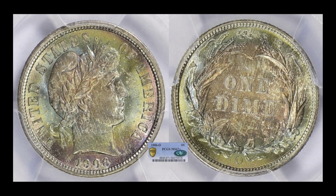But this one, guys, huge payday here, $25,884. But I don't want to dismiss the fact, aside from the beautiful toning, it's a 67 plus, CAC certified. This is a truly crazy investment coin right here. So some investment guru guy will see this and find it for their client, and it's going to be like one of the best investments that you could possibly ever think of. High top end grade, the color, the CAC, man, it's the best mix of everything that you could hope for.